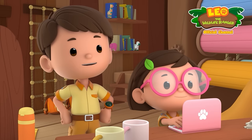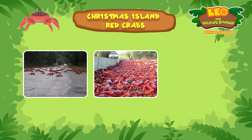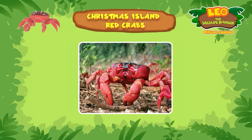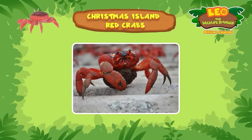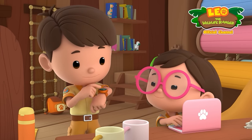The Christmas Island Red Crabs? That's right. Based on Kyle's observations, they must be migrating. The red crabs live mainly in the forest, but every year, when the rainy season begins, millions of them migrate to the beach to make babies. Before heading home, the female crabs place their eggs in the sea where they will hatch. Cool. Let me tell Kyle.